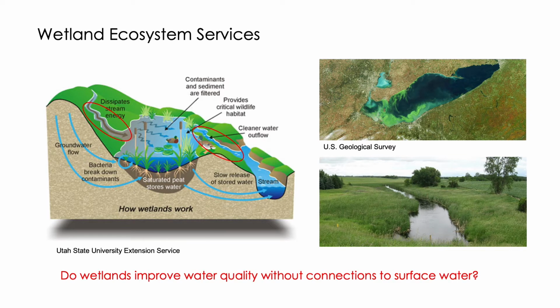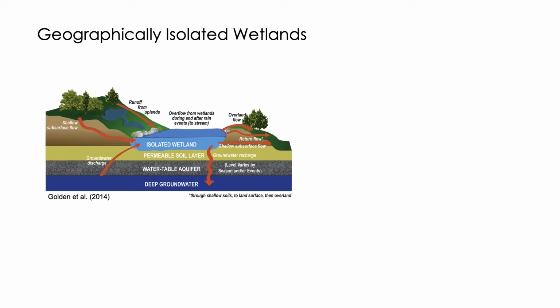Not all wetlands have direct connections to surface water. The role of these isolated wetlands in improving water quality has not been extensively studied. Geographically isolated wetlands, or GIWs, are wetlands that are completely surrounded by upland vegetation and soils. They lack a consistent connection to surface water. While GIWs may be geographically isolated, most still maintain hydrological and chemical connectivity to other water bodies and groundwater aquifers through below-ground flow paths and surface flow paths that form during very wet periods.